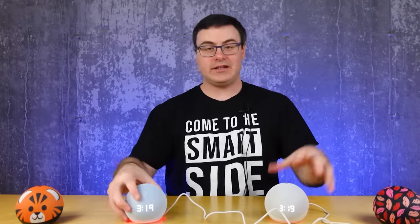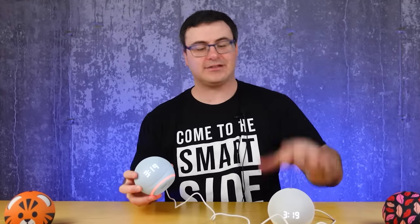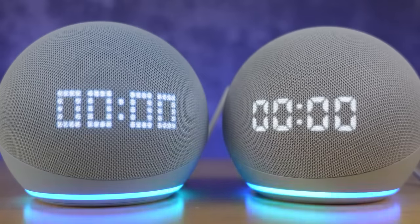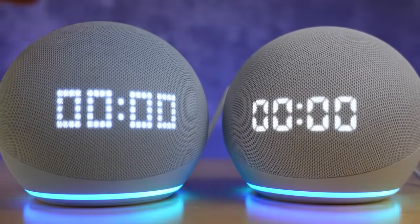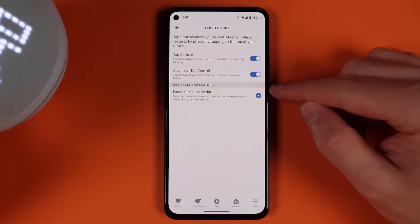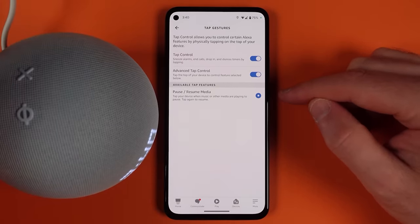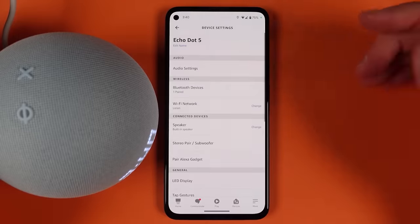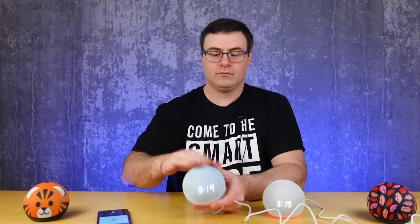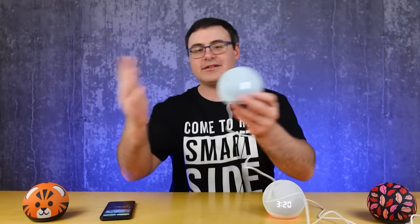There are the tap features on this. They're extended over this. So this is just gonna let you snooze alarms, but on top, you can also dismiss the alarms and calls, drop-ins, and it says advanced. When you look at the tap gestures that are available, I now have pause and resume media. So if something is playing on here, I can tap to pause and resume. So there's a limitation for you, actually.